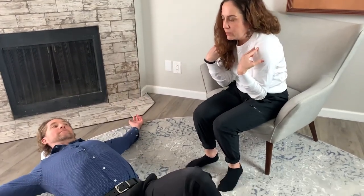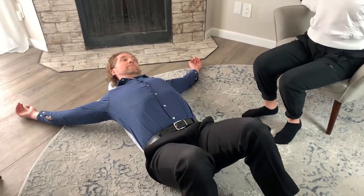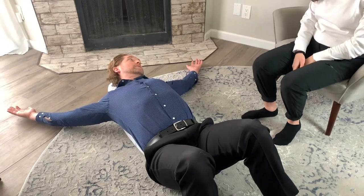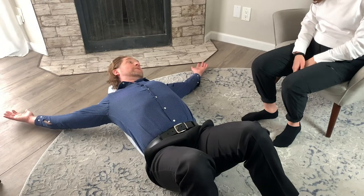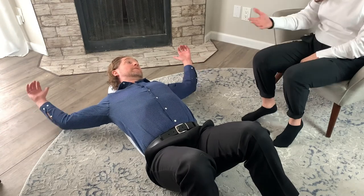And then you're just going to open your arms out, so that instead of rounding forward like we do all day, they're rotated back. And then you just breathe. And so this is nice. It's comfortable. I usually use a foam roller, but a foam roller is often too hard and not comfortable for a lot of people. So this is a nice alternative.